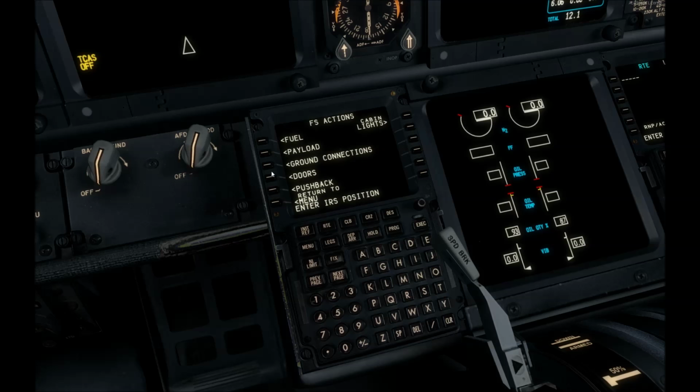Great. So we can close up our doors at this point. And our cargo doors are already closed. All good to go there. I will retract the jetway. We no longer need it.